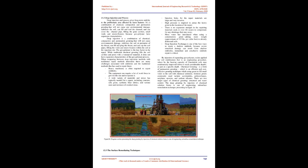Great or massive sinkhole remediation can start by using a concrete bridge beam in order to transfer the load of constructions to both sides of the massive sinkhole. Sinkhole remediation by applying a concrete bridge beam is one of the engineering subsurface remediation techniques, presented in Figure 27.